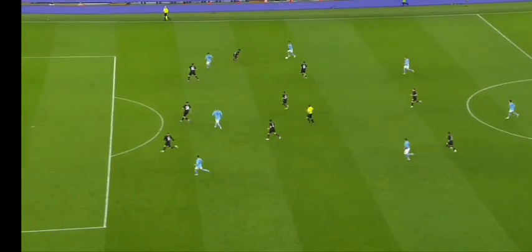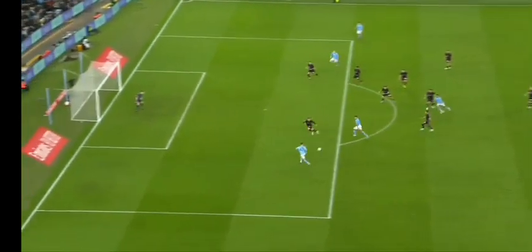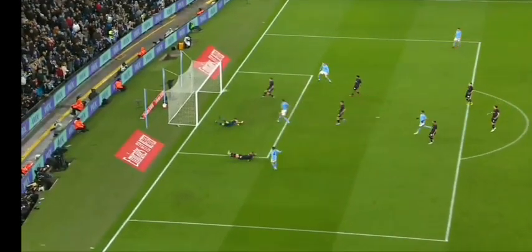He's involved in the play here, a little flick back to Mahrez, and he takes up that possession at the back post, just hovers around, and it drops to him on his left foot. Who'd have thought it? And yeah, guess what, it's in the back of the net again, just for a change. He just can't help himself, can he?